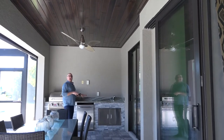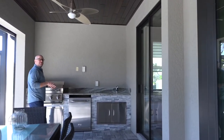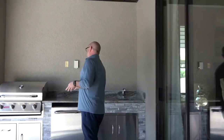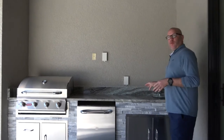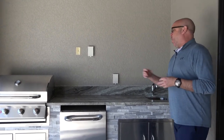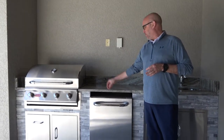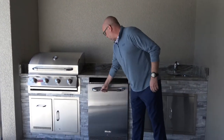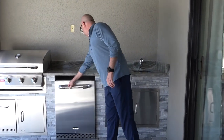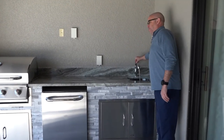All right, over here we have our outdoor kitchen in our Marlin and Sailfish model. We pre-plumb for an outdoor kitchen, so this would be an additional feature that you would add. Over here, we have a grill that's set up with a nice insulated outdoor refrigerator and with a bar and sink.